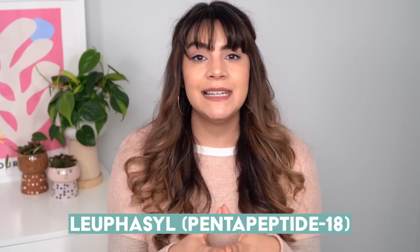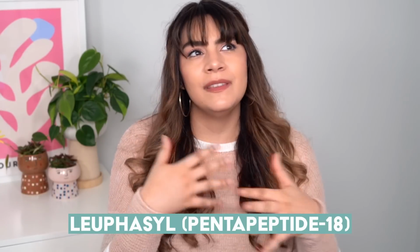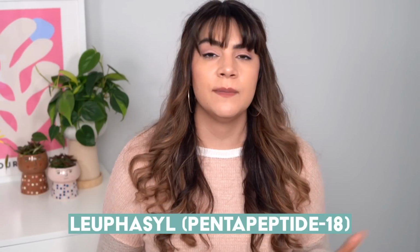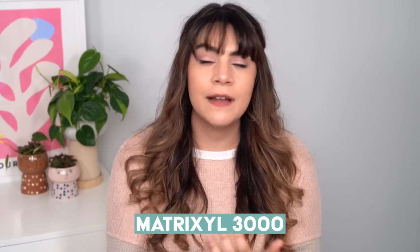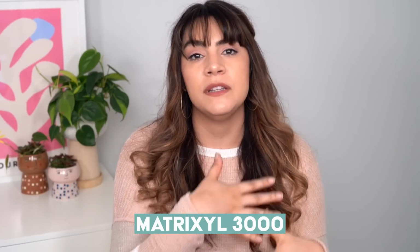This is actually a really nice pair for the other peptide in here, which is pentapeptide 18. Now, think of it like a newer version of acetylhexapeptide 8. It targets the exact same thing. So we're kind of doubling up on the benefits here with these two peptides. Then we have Matrixyl 3000. Again, a familiar favorite from this video, something that's really helping to support that well-aging story that this peptide serum is trying to tell here.